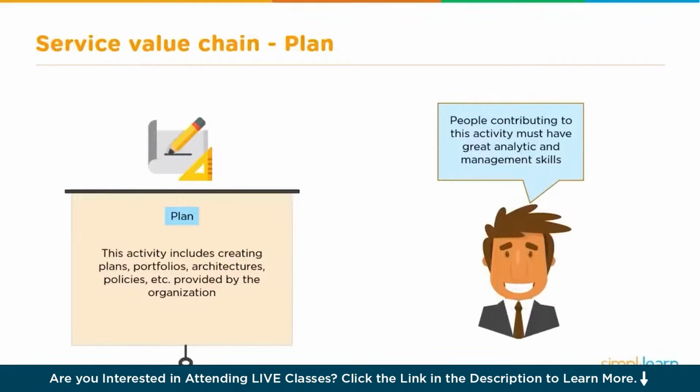People contributing to these activities must have great analytical and management skills. There should be clear visualization of the services end to end, like the principle we mentioned, having a holistic approach. Unless I have a holistic picture, a bird's eye view, I cannot understand what service is being delivered and what value it is going to create. So this full picture of services end to end has to be visualized.